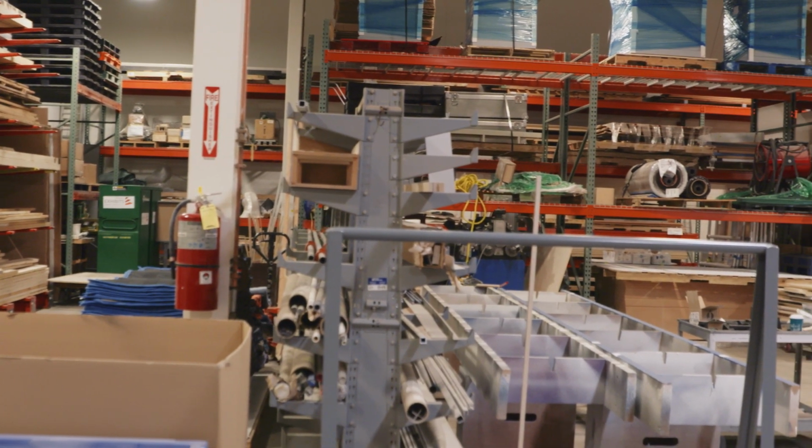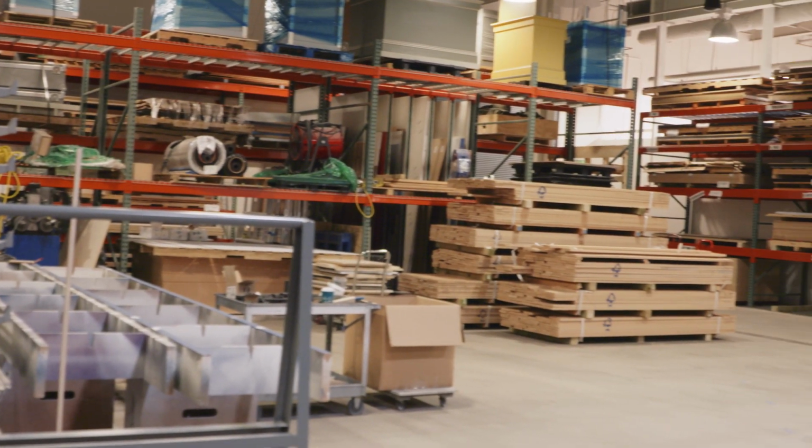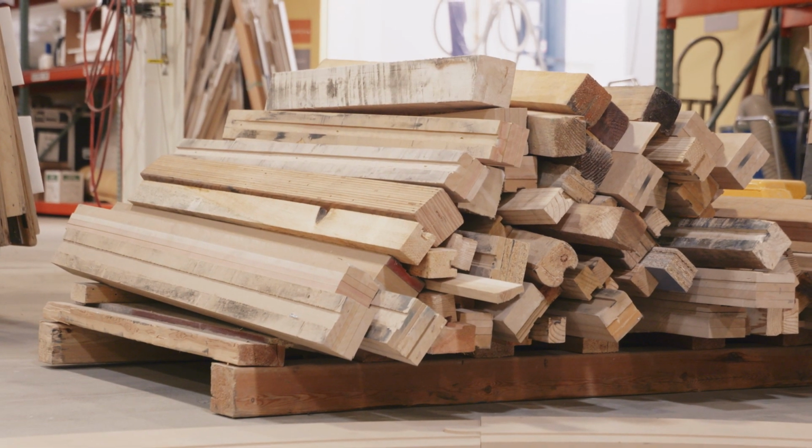Obviously, the goal is to get on site with a kit for install that's really straightforward. But how often do you get on site and discover, oh wow, this wall has a slight bend in it, or little?